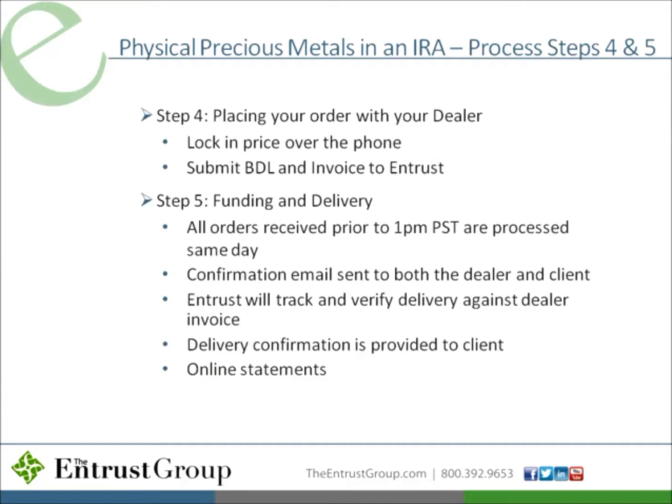Step 5, funding and delivery. As soon as Entrust receives that order, as long as we receive it prior to 1 o'clock Pacific Standard Time, which is our daily cutoff, that wire will be queued up to go out to the dealer that same day. If it comes into our office after 1 o'clock Pacific Standard Time, it will be entered in and queued up to go out first thing the following business morning. All dealers are familiar with our process, so they know they're going to be getting their funds within 24 hours, usually same day.